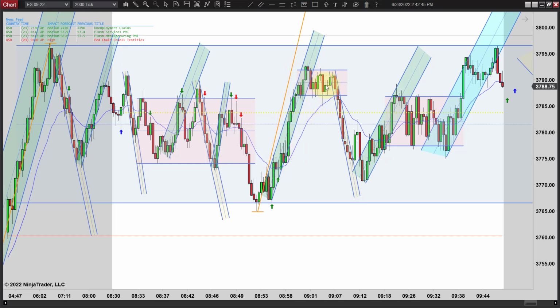And then we're just kind of working sideways. Prices are trying to make a new high, and they can't. But you can't really go short out of there either. Runs down, you get a break, new low, but no setup there.